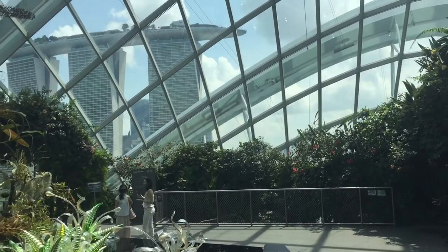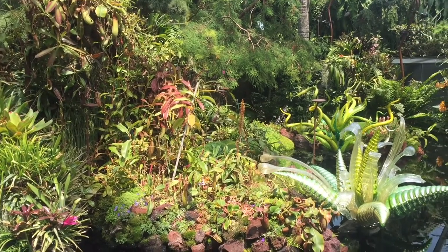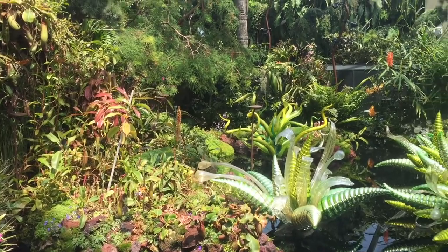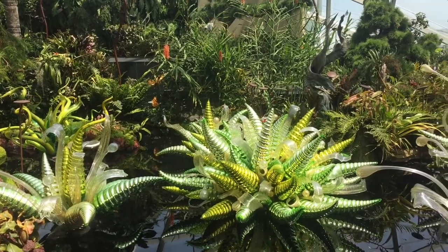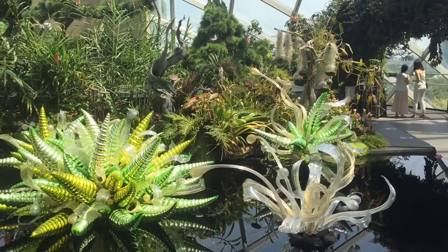And look, there is Marina Bay Sands. Hopefully you can hear me because I've got running water behind me, so it's making it quite noisy. As I pan around here, some of this is part of the display that is on at the moment, the glass in bloom. So all of that bit there is actually glass. It's amazing.